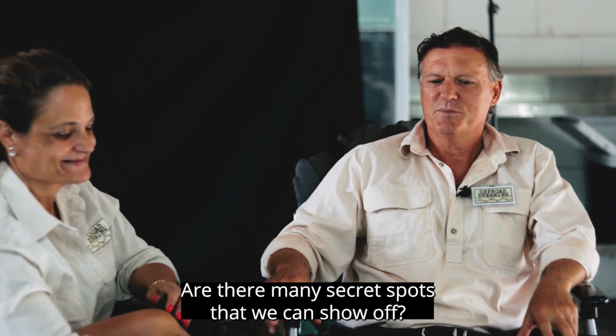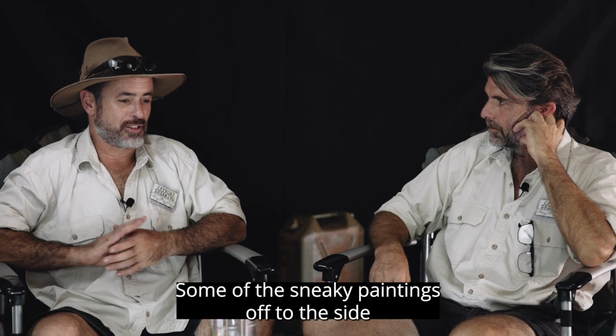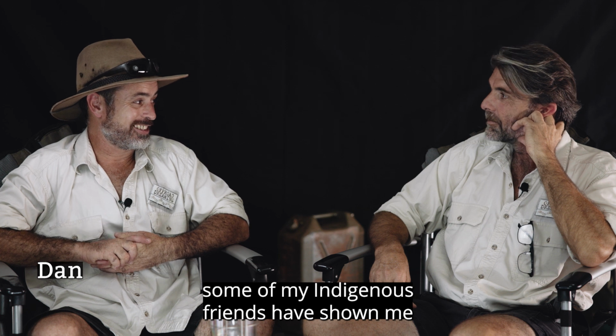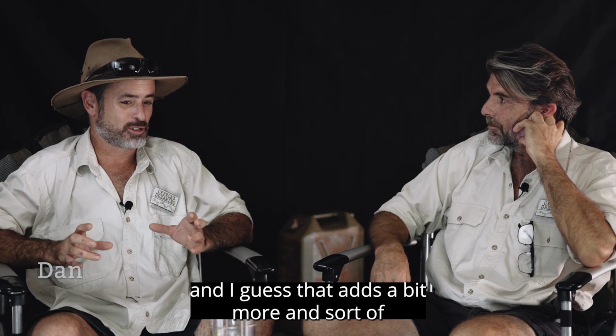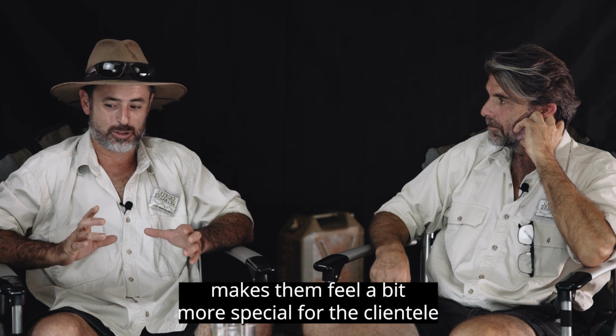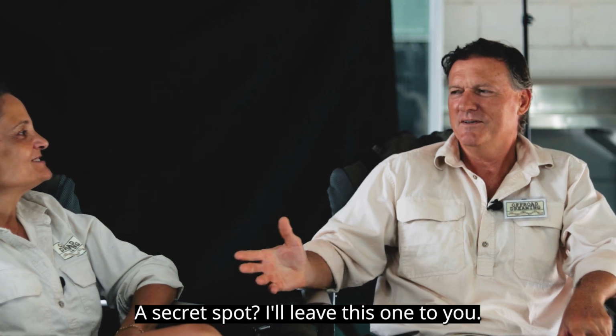Are there many secret spots that we can show off? Some of the sneaky paintings off to the side that some of my Indigenous friends have shown me. It makes it feel a bit more special for the clientele. They're seeing something that maybe someone else hasn't seen. A secret spot? I'll leave this one to you.